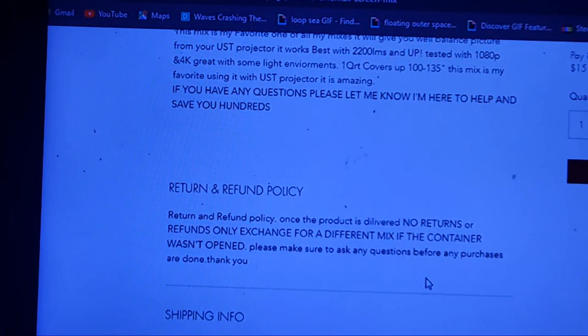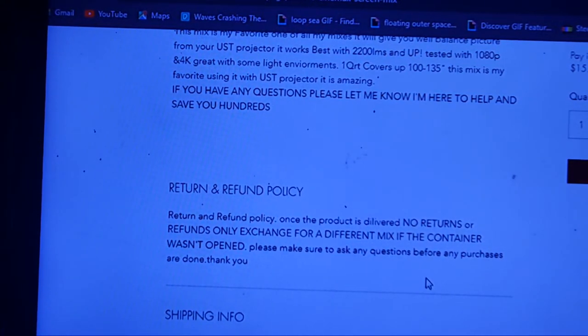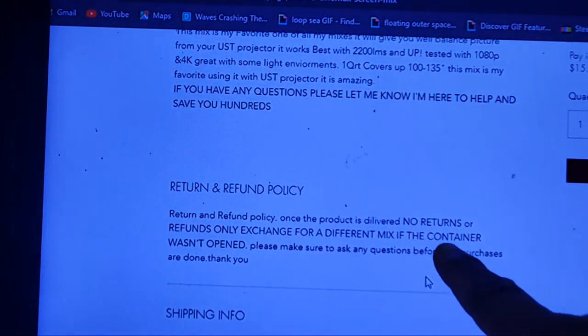We did have a customer come in and say that they painted their basement and the UV light showed a difference. So they had to open it to find out. How else would they know? But that policy is set up to only benefit him and not you. Say it lands on your property cracked, say it's damaged, like the one we got that was leaking paint all over the place. He says once the product is delivered, there are no refunds. So you're stuck with it.